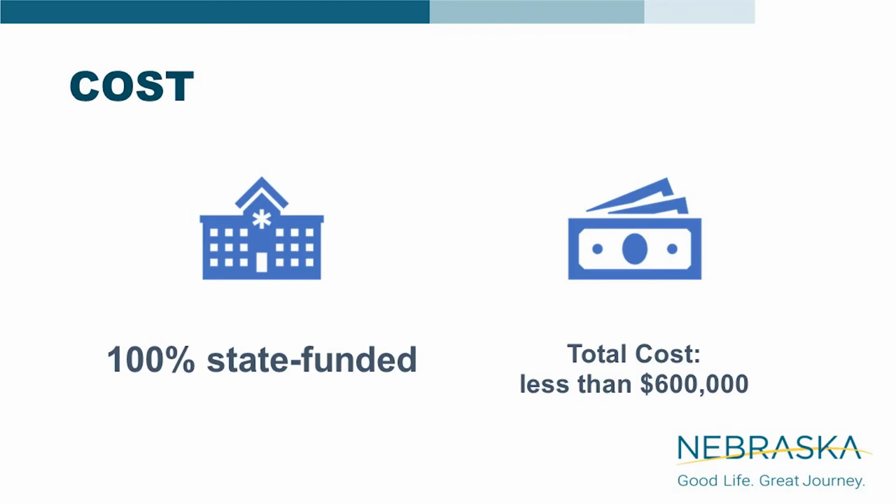The cost of this project is, our estimate is, less than $600,000, and it's being paid for with state funds.